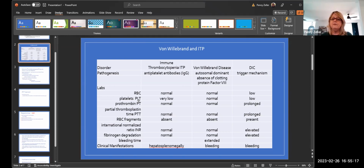But usually, if you have a client with a bleeding disorder like ITP or von Willebrand, these clients are not able to have any kind of spinal or epidural neuraxial anesthesia, because we can't inject in around the spinal cord and cause bleeding. Okay, so it's contraindicated with these clients.